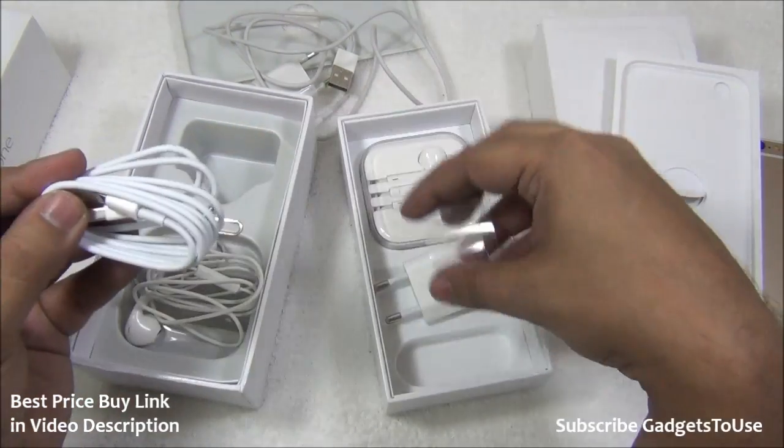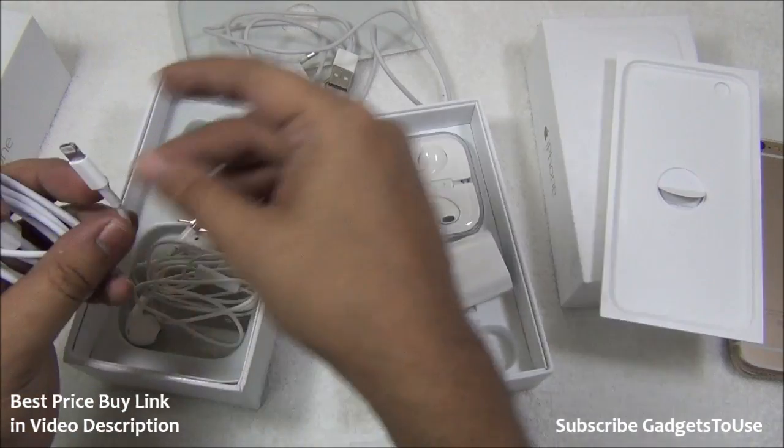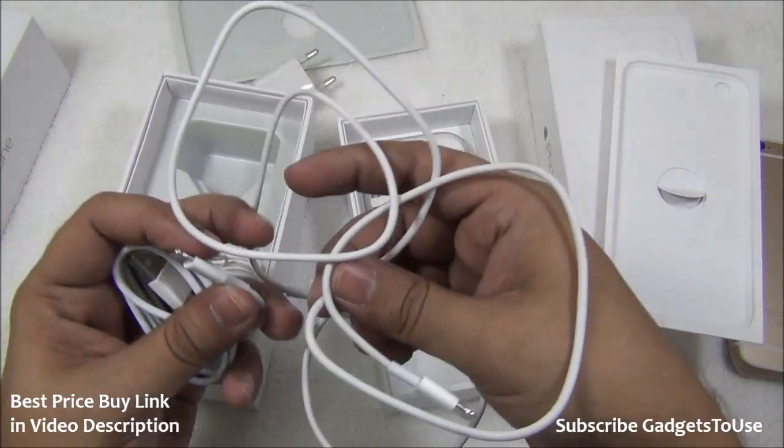Apart from this, one thing which I wanted to highlight is the cable part. So with the help of this cable, you can easily find out.